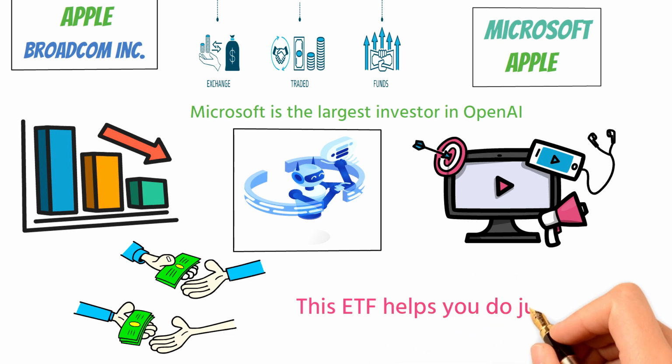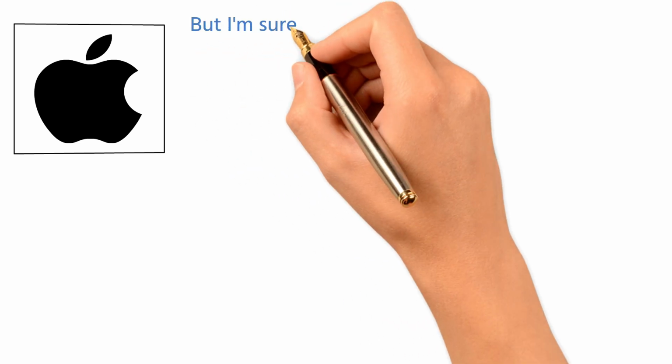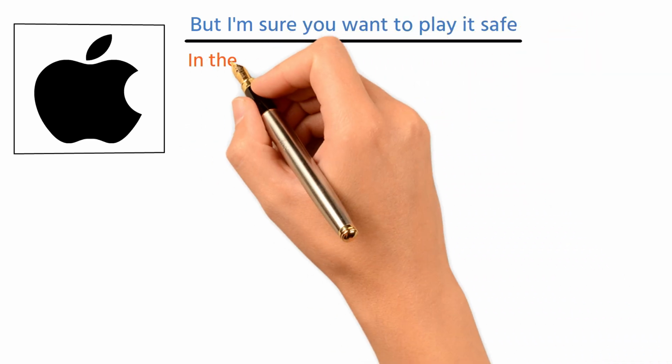This ETF helps you do just that. And then there's Apple, the company famous for premium phones and laptops. These two are great choices even for direct investments, but I'm sure you want to play it safe. This is why ETFs like DGRW are the way to go.